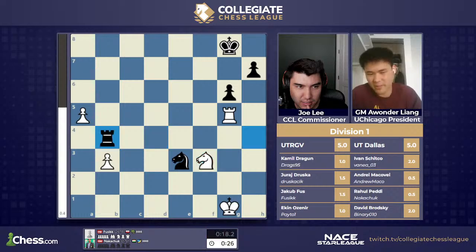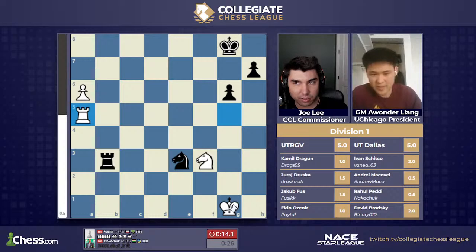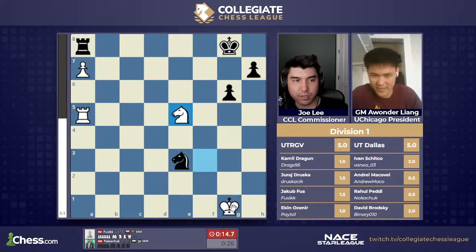Is this like double elimination, or how are they still in the season? This is the third place match. Oh, so I see, okay, I misunderstood. After semifinals, the winners play in the finals, but the losers still play for the third place match.